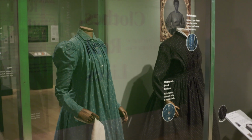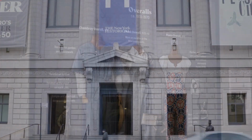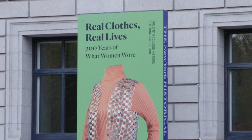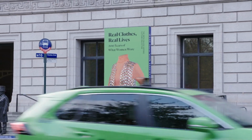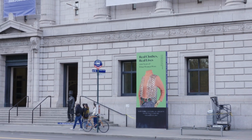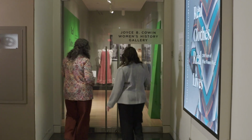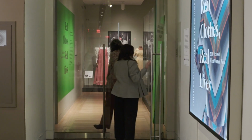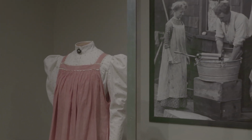From corsets and house dresses to pantsuits and tees, 2 centuries of history stitched together, one garment at a time. The New York Historical's exhibit Real Clothes, Real Lives: 200 Years of What Women Wore, the Smith College Historic Clothing Collection, invites viewers to explore the lives of everyday women through fashion marked by the passage of time. We spoke with the Associate Director of the Center for Women's History and co-curator of the exhibition, Anna Danziger-Halperin, who explains why these garments are essential to understanding the women who wore them.